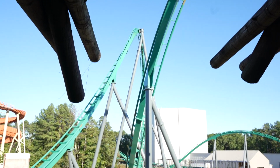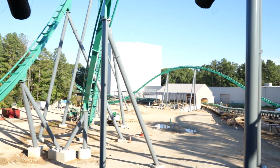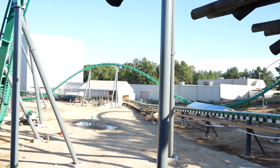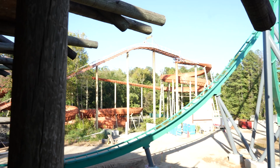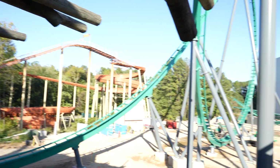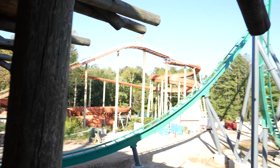I hope you guys are as excited as I am and enjoying this little behind the scenes tour of Rapterra. Soon to be opening up, 2025. And also not a bad look at Reptilian. And now I just put two and two together. We got Rapterra and Reptilian right next to each other.